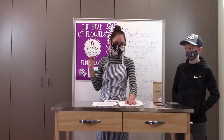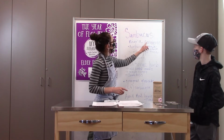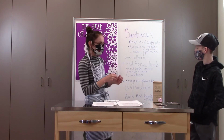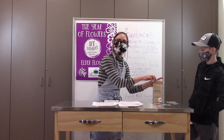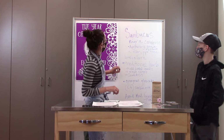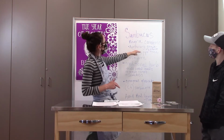So in this class, we're going to avoid the red elderberry altogether, and we're only going to talk about the Sambucus nigra canadensis, say that three times fast, and that's the species that makes these dark berries and these pretty Queen Anne's-lace-like flowers that you're going to have in your kit.